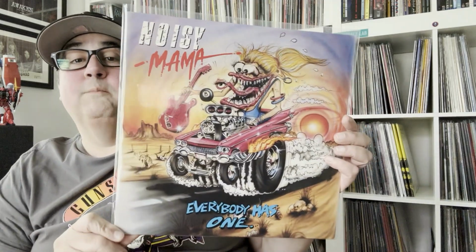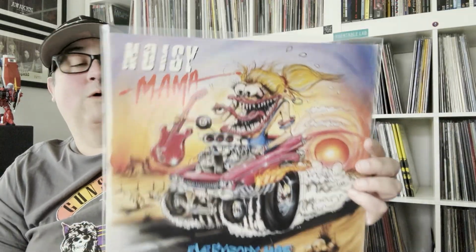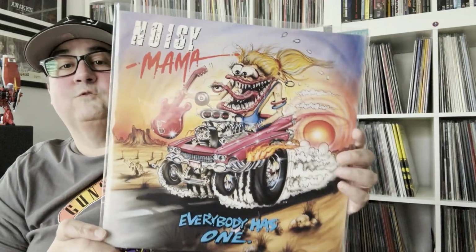I had it on my want list on Discogs, and it quickly popped up on my feed that one seller had it. Thank God it was a good price. It wasn't expensive. And I finally got it on vinyl. And the band I'm talking about is Noisy Mama. This one is Everybody Has One. Wow, I really enjoy this band so much.